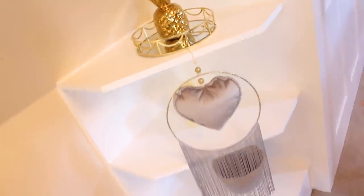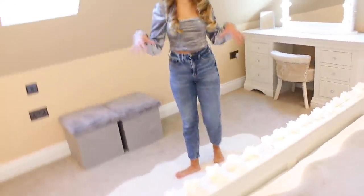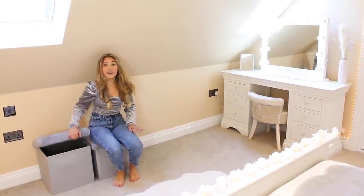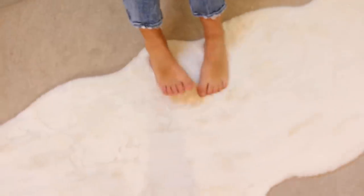amazing. This is our little display cabinet and it's exactly the same over here, so let's go over here. This is a really cute area, guys, and I love my candle right here, which is great for safety because the flame isn't real. On the floor we have added this white rug which is so comfortable and soft, and then we have these storage boxes right here that also act as a seat.